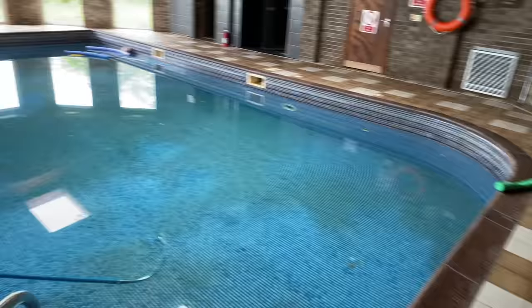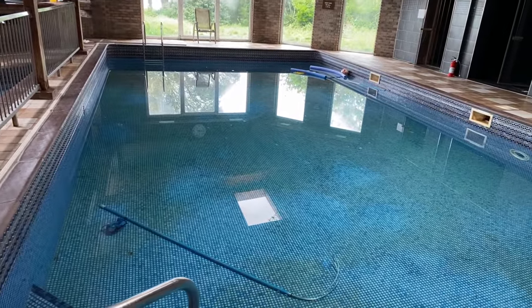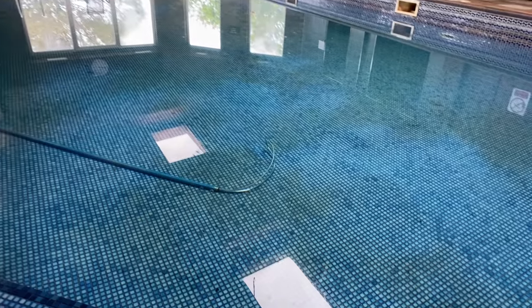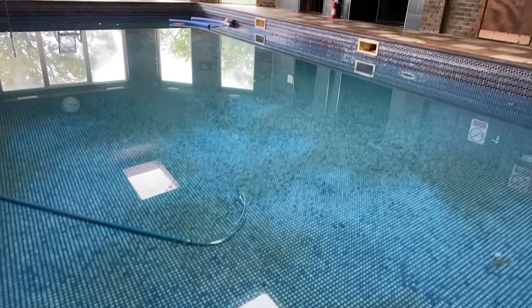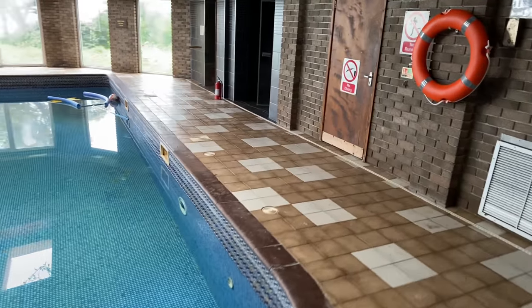Wow. Yeah, you can see it's like, wow, super dirty. There's lots of stuff floating on the top. You can see how dirty the bottom is. Wow. Go check out these rooms over here.